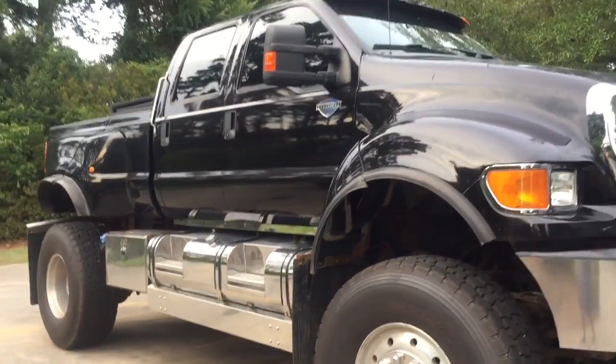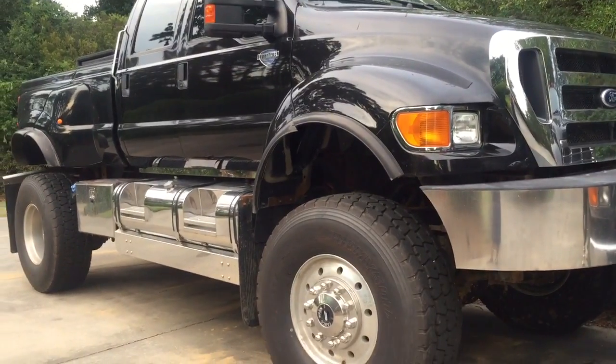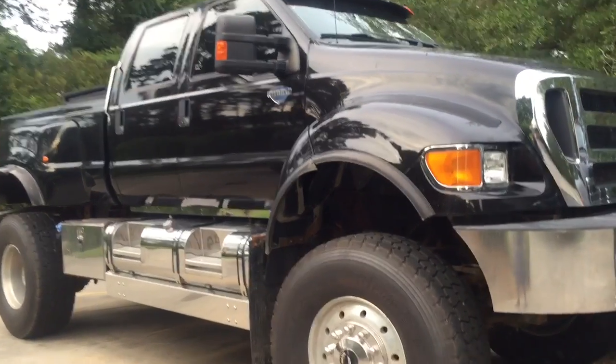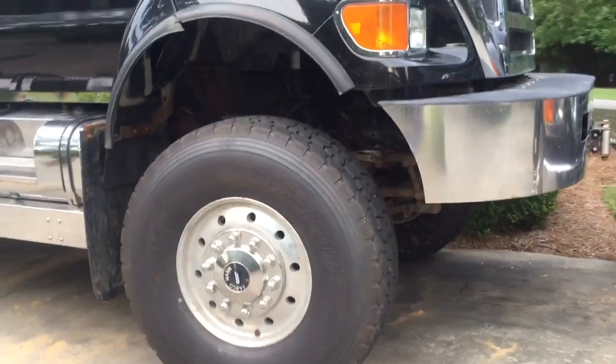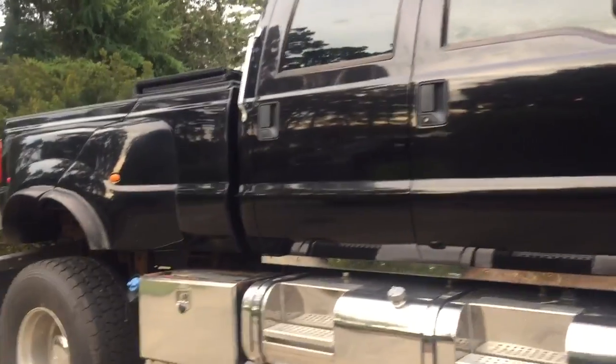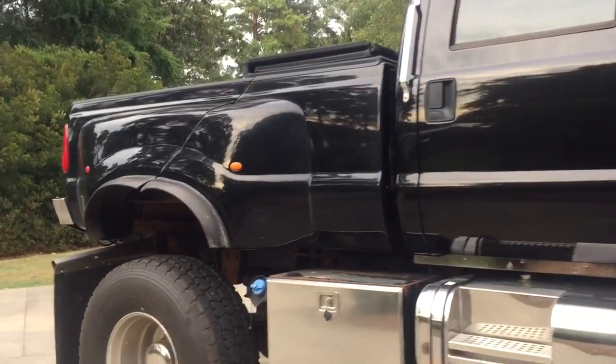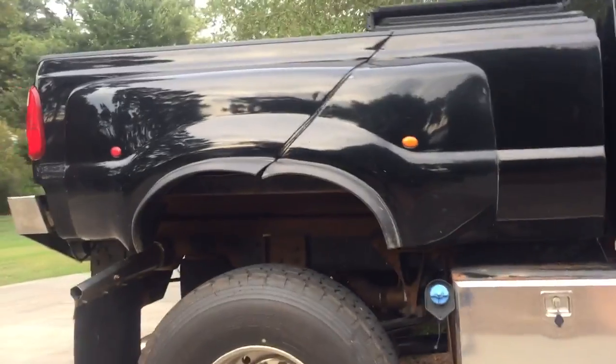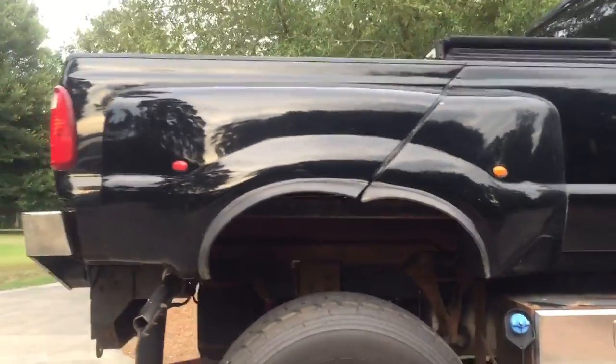This is a video of my 2011 F650 crew cab, four-wheel drive. Bought this thing in April 2016, but it's just too big for me. I'm gonna go back to a 3500.